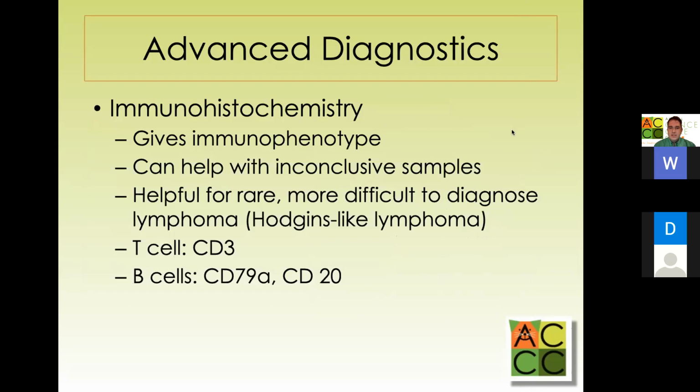Immunohistochemistry is kind of a step above histopathology. In some histopath samples, it's still not possible to make a diagnosis of lymphoma, or immunohistochemistry can be helpful in getting an immunophenotype for dogs and cats that have lymphoma. There are also some very rare types of lymphoma, for example, Hodgkin's-like lymphoma in cats, that really can only be diagnosed with histopathology with immunohistochemistry.